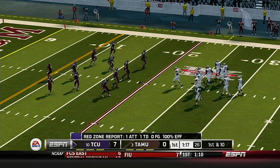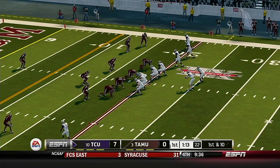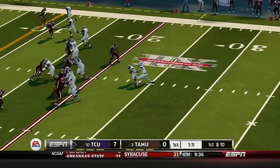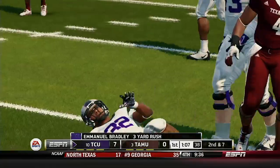From the 19-yard line, it's first down. Taken down at the 16-yard line.